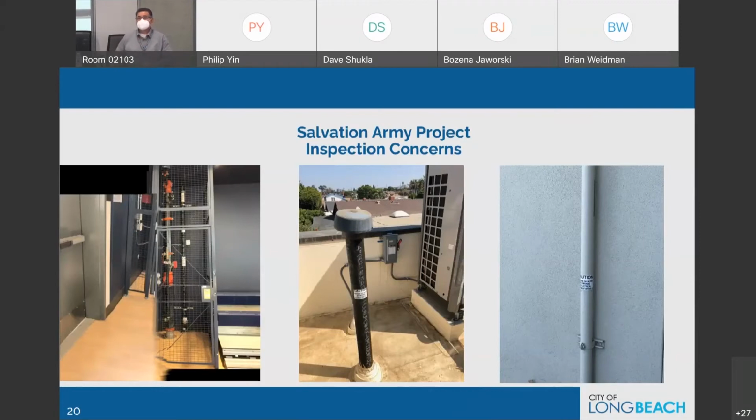If we see this picture, not knowing what it is, we may not see anything. But during the inspection process, I see four systems interacting with each other. Again, any installation of the methane mitigation system must comply with plumbing code, electrical code, mechanical code, and building code.